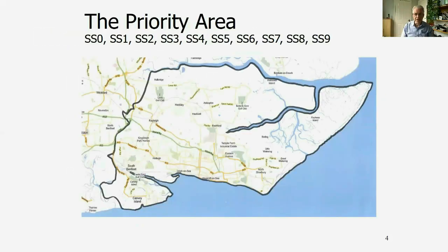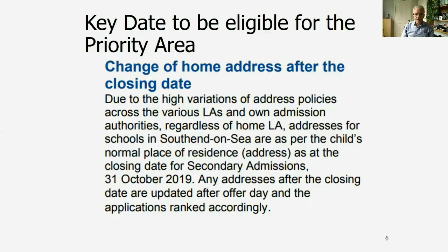Westcliff High School for Girls has a priority area for candidates, and that priority area covers postcodes SS0 to SS9. So it's essentially Southend, Castle Point and Rochford.